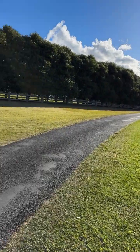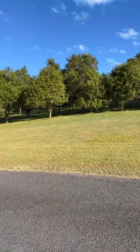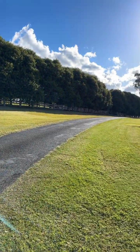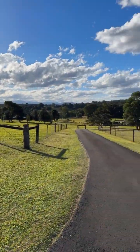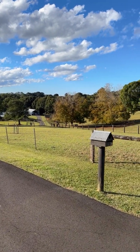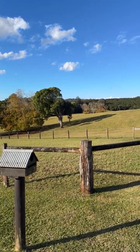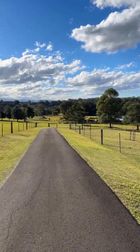I sold this property on the other side of the road, 41 Gibsons Road, Alstonvale, in November of 2021 for $4,850,000. It's a similar sized property with a little more infrastructure. And I encourage you to look it up as a reference for value for this property.